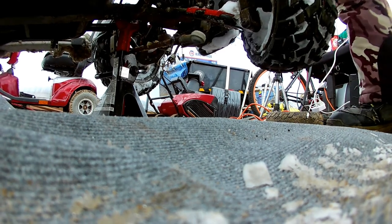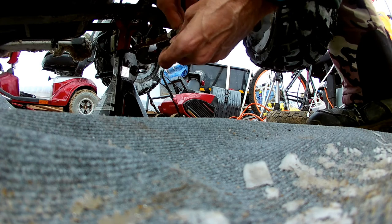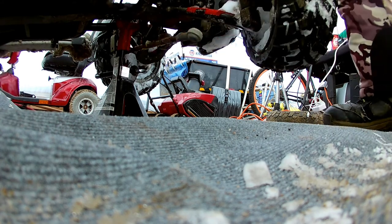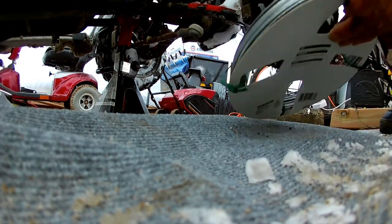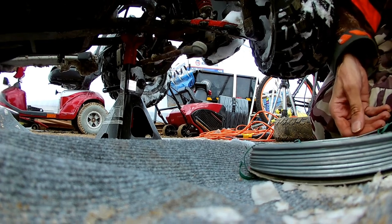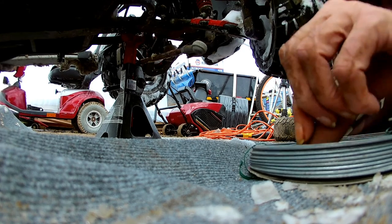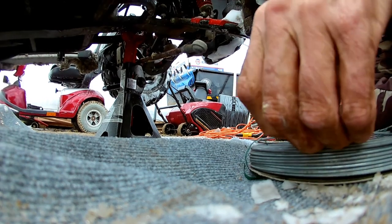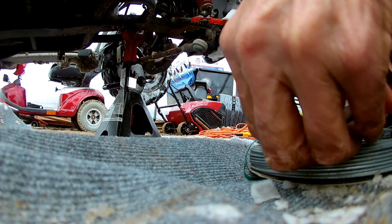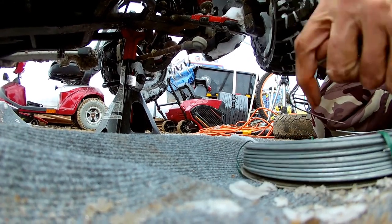Okay. So I think I'm gonna do ball joint first. Just so that's out of the way. Get a bit of an estimate of how much wire I'm gonna need here. Actually, I'll take a full circle. Prefer to have too much than not enough. Cut that off. Okay.